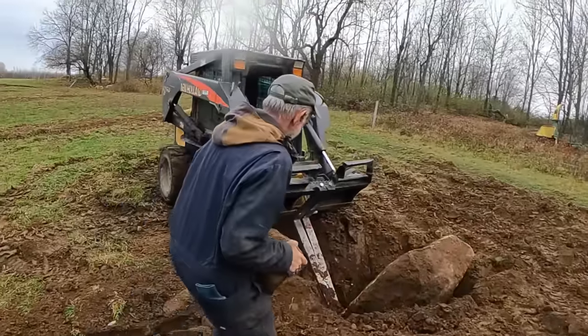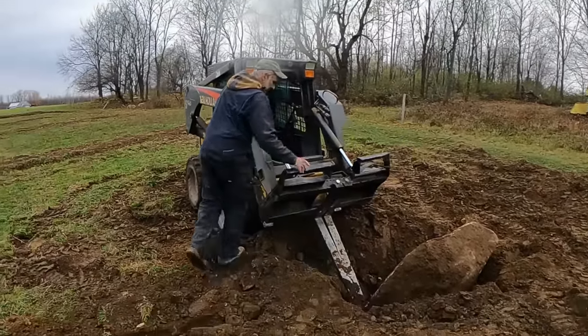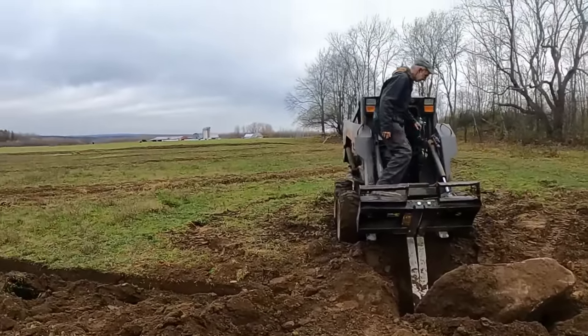I finally got the rock almost out, and it kept falling down, so I put a smaller rock underneath it to hold it from going all the way down so I could get a better grip on it to pick it up out of the ground.